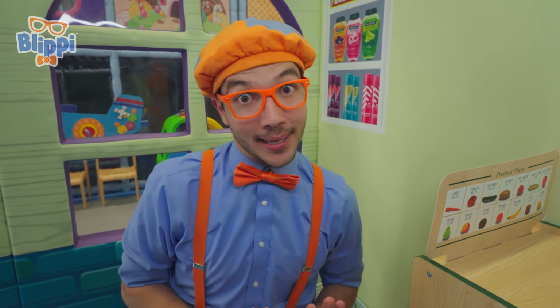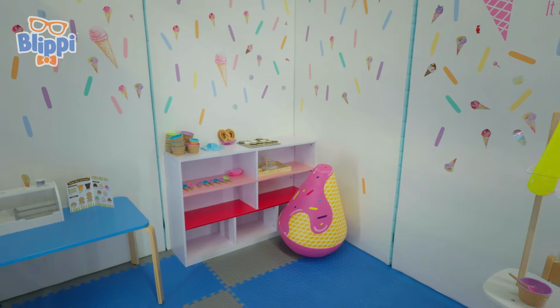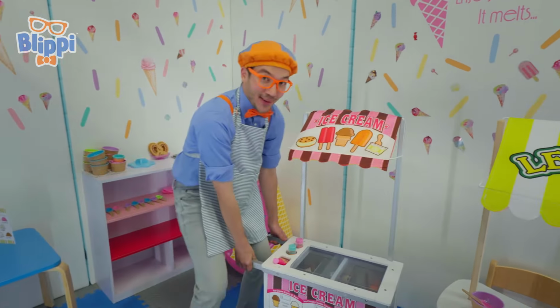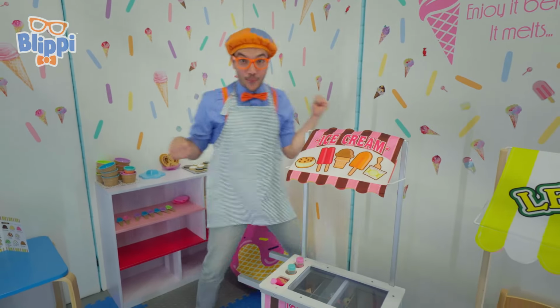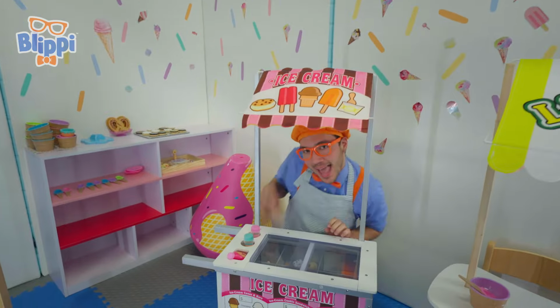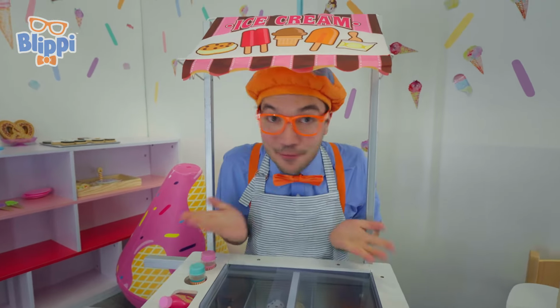Whoa, that was awesome. But before we eat all the food we got, let's keep exploring. I bet there's some more fun things to see. Come on! Ice cream! Ice cream! Ice cream for sale! Whoa! Would you like some ice cream? Yeah, I'm selling ice cream at my ice cream stand. Whoa, we have a lot of flavors. Hello! Whoa, there are so many amazing flavors!